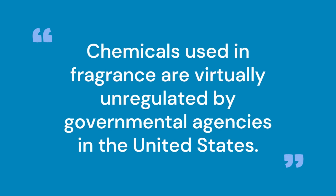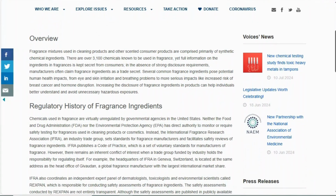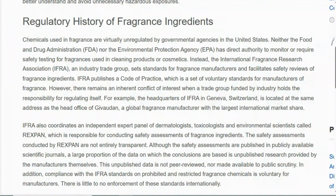Here's a piece from an article on womensvoices.org that explains it. Chemicals used in fragrance are virtually unregulated by government agencies in the United States. Neither the Food and Drug Administration nor the Environmental Protection Agency has direct authority to monitor or require safety testing for fragrances used in cleaning products or cosmetics.